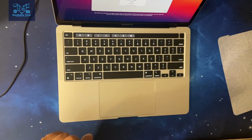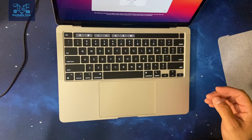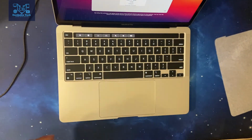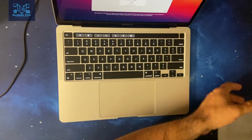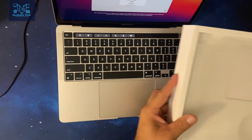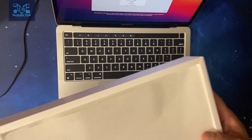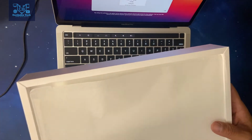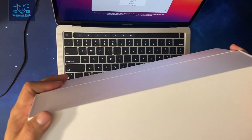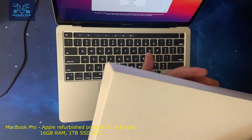I think I can ride with this MacBook Pro until next year, and I can just pass this down to the family, instead of selling it out there for an amount of money that's not gonna be reasonable enough, if I just keep it within the family. So I'm gonna put the box back, and I'm gonna be doing further videos with this refurbished MacBook Pro unit.